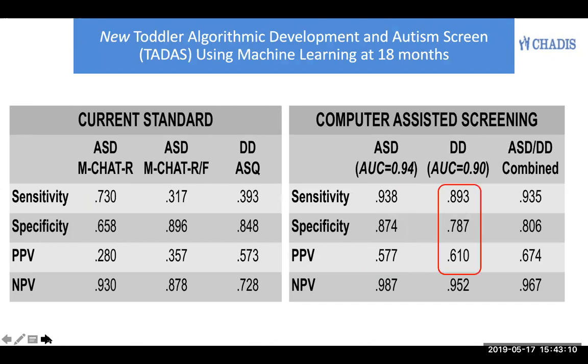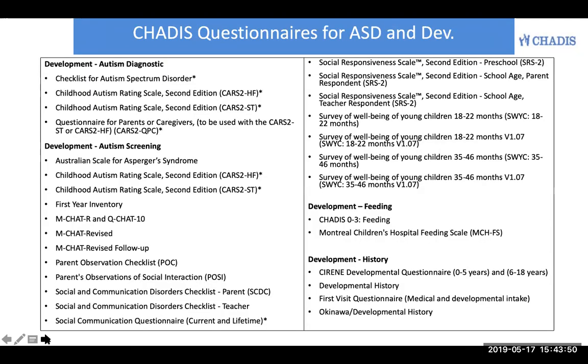In addition, that same tool is simultaneously detecting developmental delay at a very high level, better than the Ages and Stages itself, with a sensitivity of 0.89, specificity 0.79, and a positive predictive value of 0.61. When you look at the combined possibility of autism or developmental delay, things were even better: sensitivity 0.94, specificity 0.81, positive predictive value 0.67. So we're very excited about this result because 18 months is such an important age. You can still use the MCHAT plus the MCHAT follow-up interview effectively at 24 months, but at 18 months, this is a much better way to go.